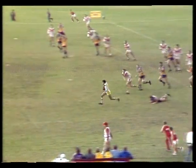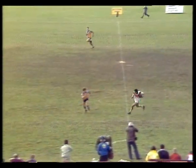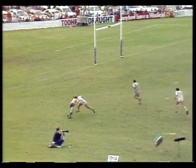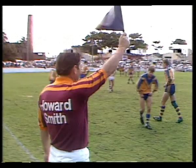Gordon picked it up from nothing. Here's Ashley Gordon. Let's see the ability of this bloke. Botham's run round him. Botham's missed him. Gordon got it back into Robinson. Robinson into Hosen. That's a great try, South. He's out. That's a touch judge. Try. Out. Touch judge. Flag in the air.